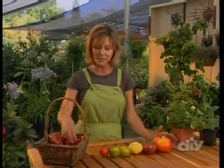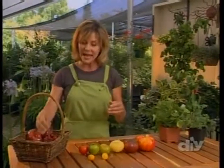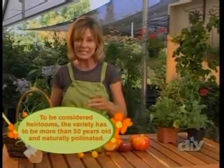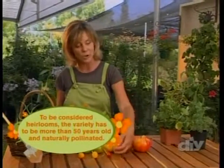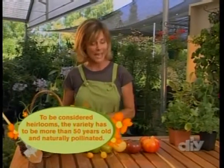Tomatoes. Now, many of us have grown those red varieties like Better Boy and Early Girl. These are heirloom tomatoes. They come in all different sizes, shapes, and colors. And as the name implies, they are heirlooms. They've been passed down, the seeds have, from generations of farmers. Now, these may be even more treasured in some cases than family antiques.